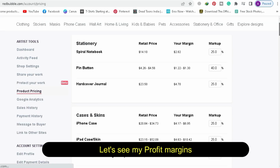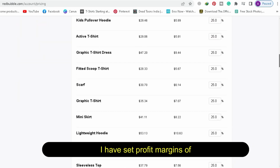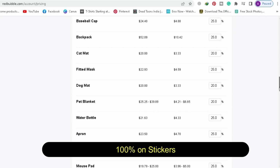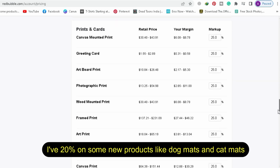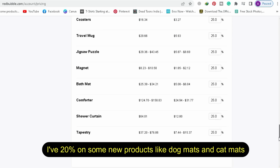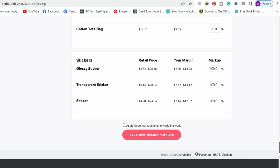Let's see my profit margins. I have set a profit margin of 40% on pin buttons, 100% on stickers, and 25% on every other product. I have 20% on some new products like dog mat and cat mat.